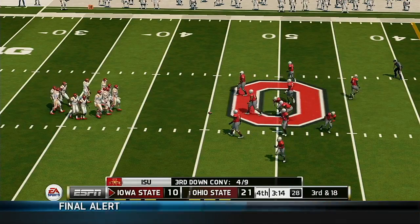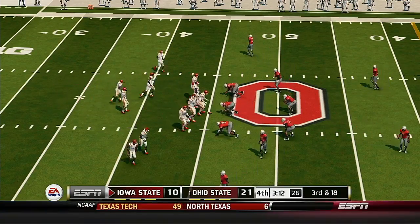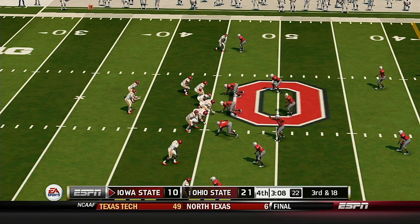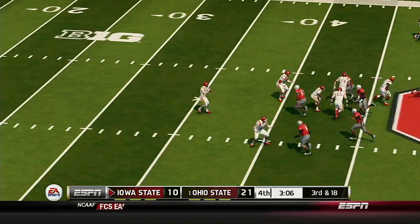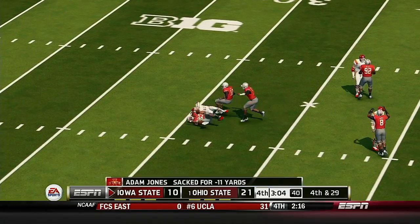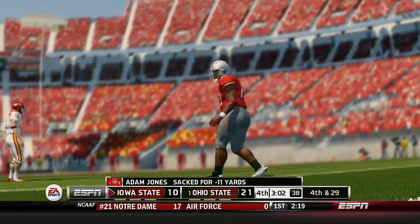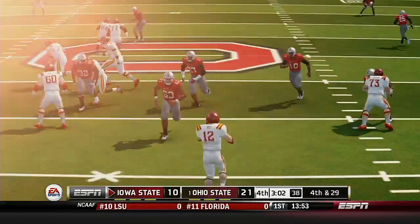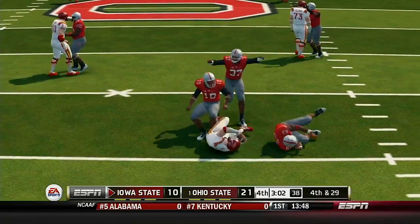Defense hoping for another sack here on third and long. You expect this every time you're here, and you're never disappointed. This crowd is amazing. And he is drilled at the 34. Back-to-back sacks. Well, they're definitely using that crowd noise to their advantage here as they make another big sack.